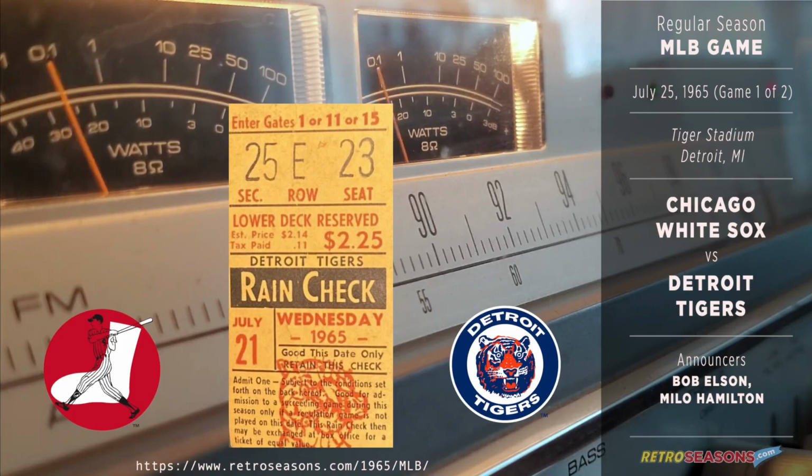Number two by Wilhelm. Number 10 against the Tigers in the game. Total of 22 strikeouts in this game. 10 against the Tigers, 12 against the Sox. Here is Northrop. This is the first time we've seen this fellow in this series.